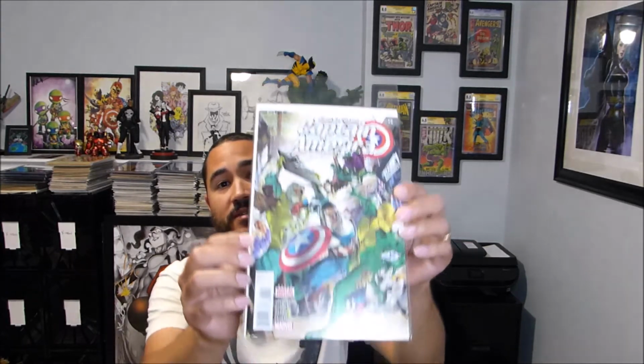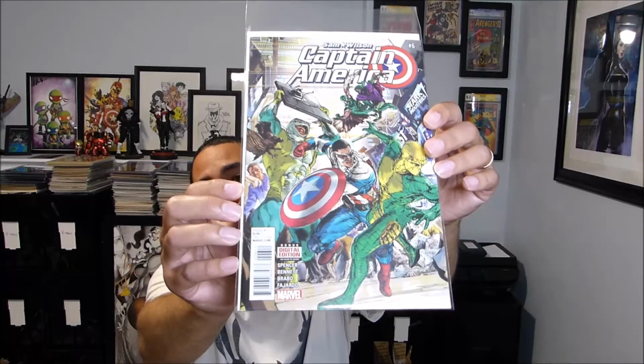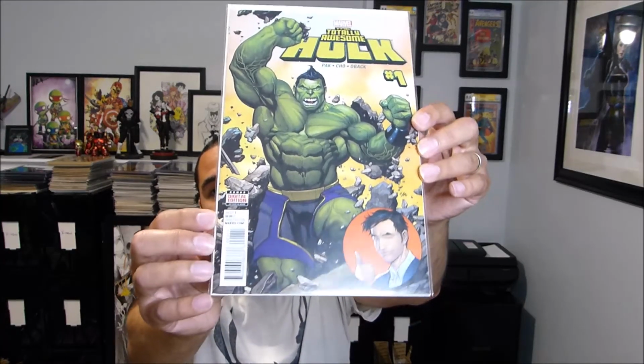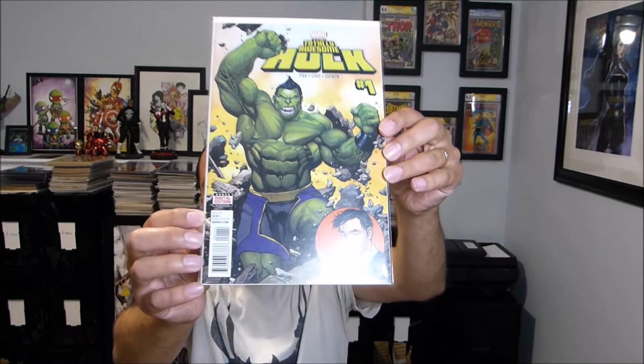And another one that I found, again, just digging through these boxes, man. Sam Wilson, Captain America #6. So I believe that's the first full appearance of Joaquin Torres as Falcon. So thought that was pretty cool, right? And another hot book that was just sitting in there, Totally Awesome Hulk #1, right? Definitely happy to snag this one. I believe this is my second copy now. So for $2, yes.